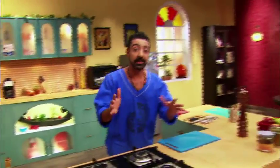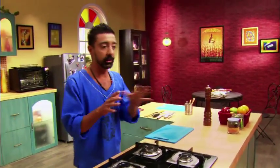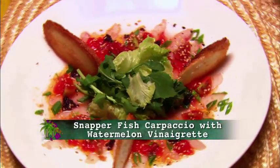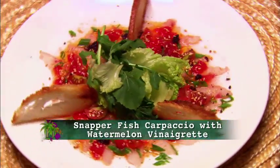All right, now for the last dish of the day, we're gonna do something that I know is a kind of a touchy dish, and all you guys are probably thinking carpaccio, carpaccio, oh no, what is he gonna do? I hope it's not really raw meat or raw seafood. Yes, it is. Snapper carpaccio with watermelon vinaigrette, a mixed salad, and crispy, crispy crostinis.